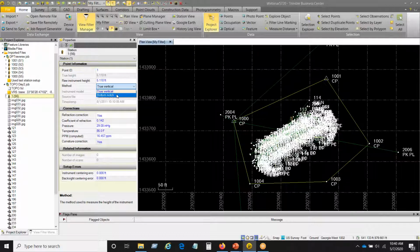Call the field guy. Hey, was that bottom of notch or true vertical? Oh, I was measuring to true vertical. Well, you had it set on bottom of notch. You change that in here, hit the recompute button. Everything's going to change by 6 inches. Okay. So that's another edit that comes up in there that you can do.